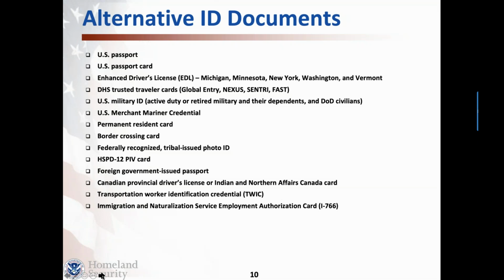And all of these are available. So short answer, do I need a Real ID? No, you don't, as long as you have all these other cards. Next slide, please.